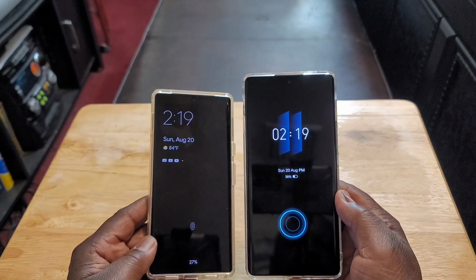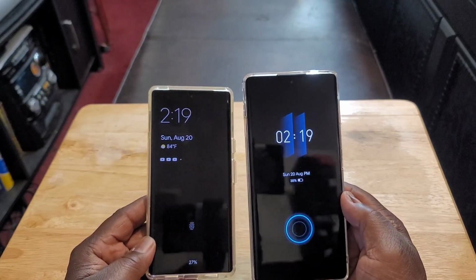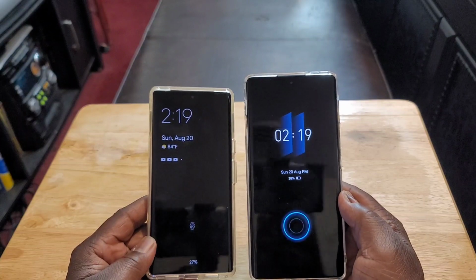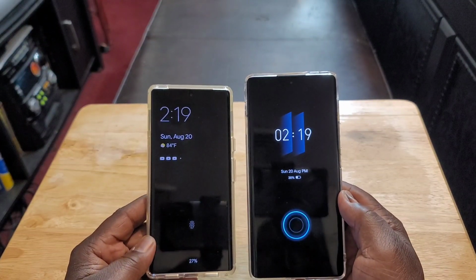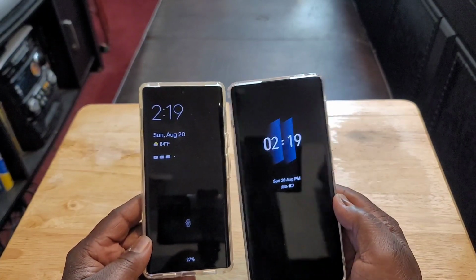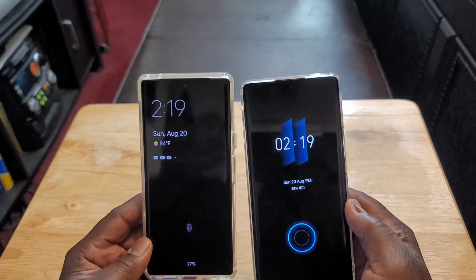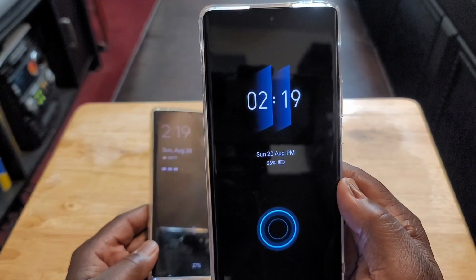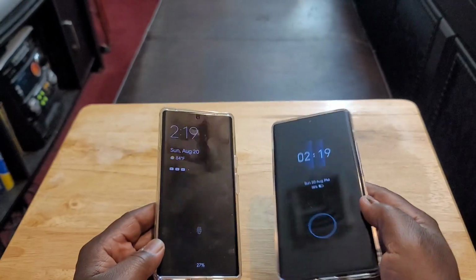You get no notifications on the always on display. That doesn't make any sense. I hope that's something Vivo changes with a software update, because that's something they can easily change with a software update. So you can get your notifications with your Google, but no customization. No notifications, but you can customize the always on display on the Vivo.